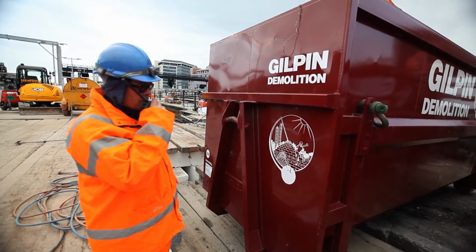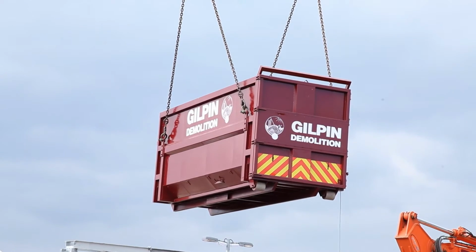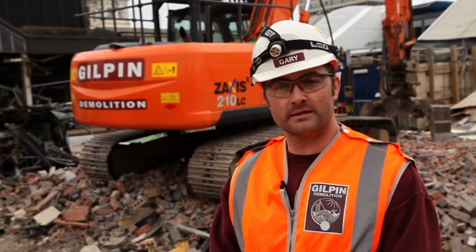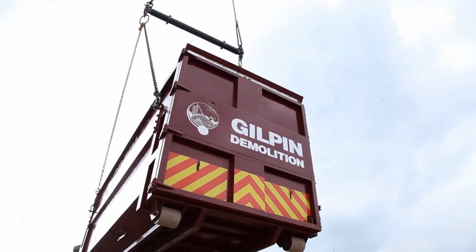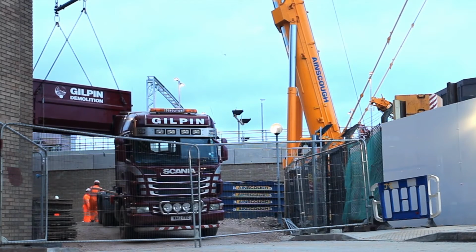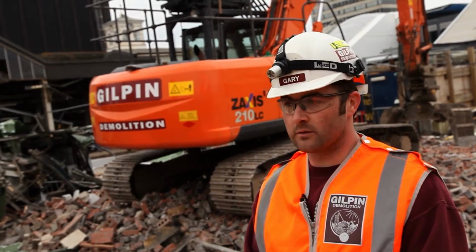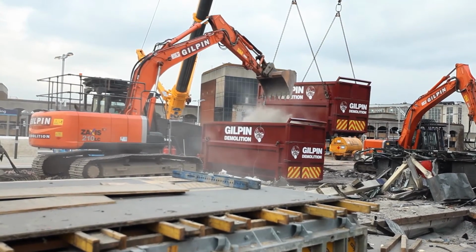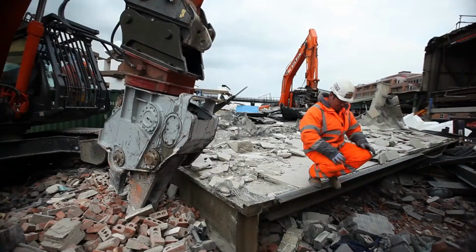Where we are now, we're basically reliant on the cranes and the skips going in and out. Now it's just loading and clearing. There's some large sectional pieces of steel that we need to downsize with the gas and hand methods. So everything's going out just with the skip now. The way it's looking at the moment, it looks like we're doing well time frame, but it is still going to be close. 70 hours we estimated our programme at, and Gilpin Demolition don't like to break that.